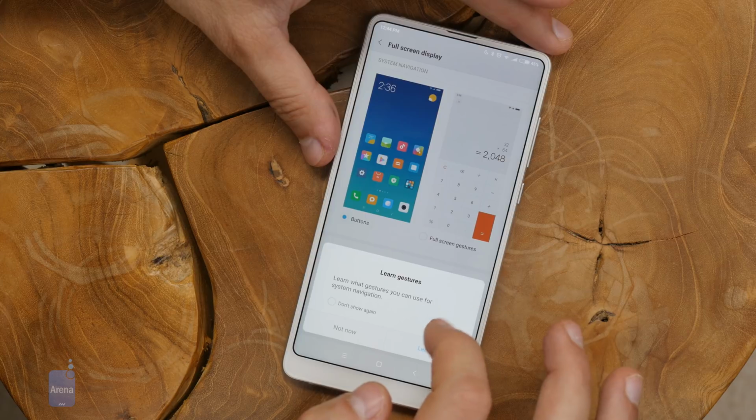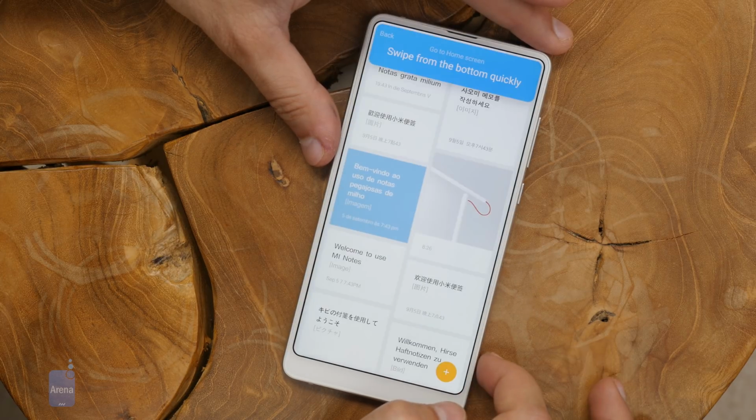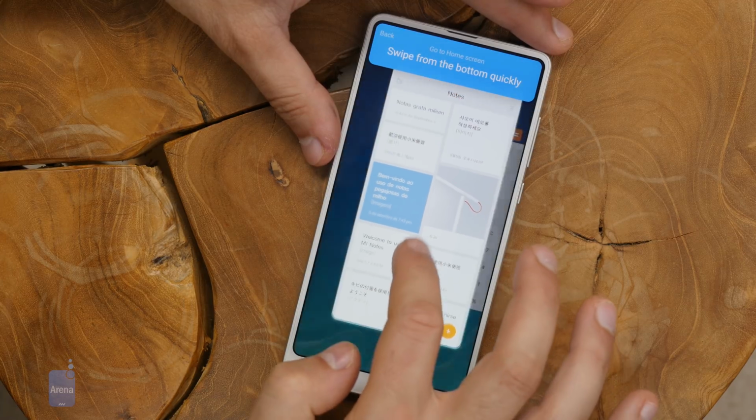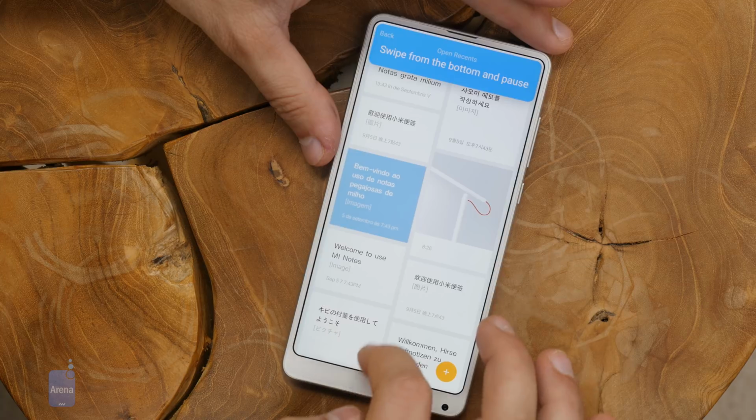It has gesture navigation, it has the powerful Snapdragon 845 chip, and it even has a version with 8GB of RAM and 256GB of storage. And all of this costs half the price of an iPhone X. Unfortunately, the Mi Mix 2S is not available in the US, but you can buy it in Europe, and the company is slowly expanding to more countries outside of China.